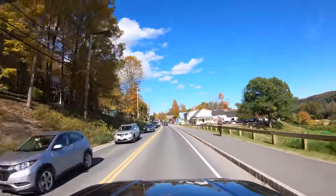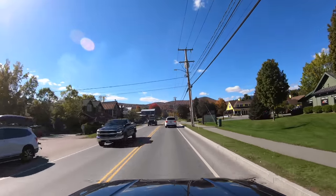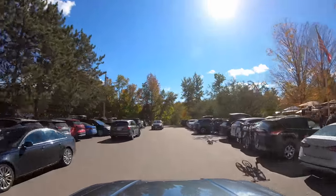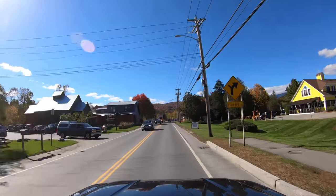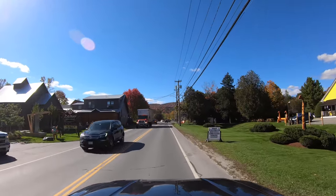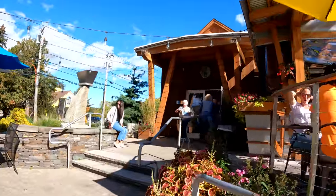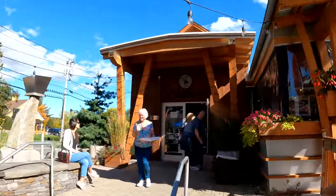My first choice for lunch was Idle Time Brewing Company here, but the parking lot is full, so I can only imagine how it's going to be inside. So let's go next door to Picasso Pizzeria and Lounge. It seems very busy too, but maybe there's room at the bar.